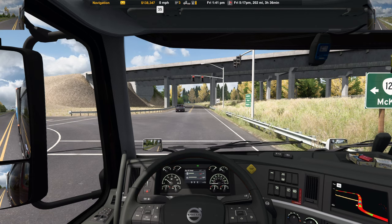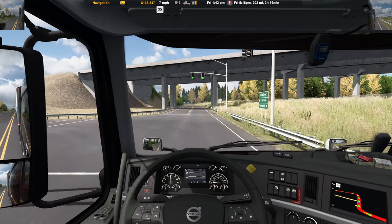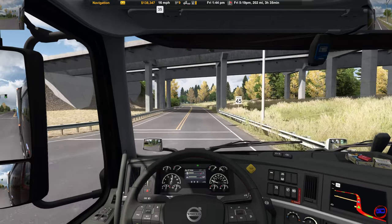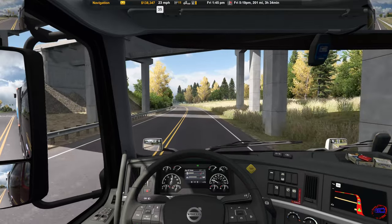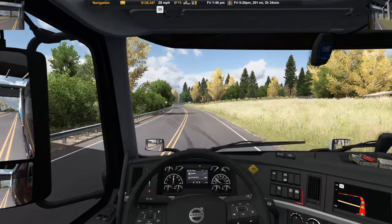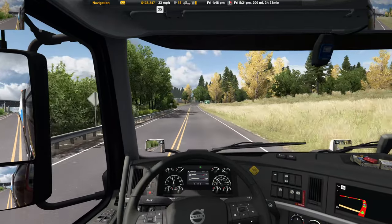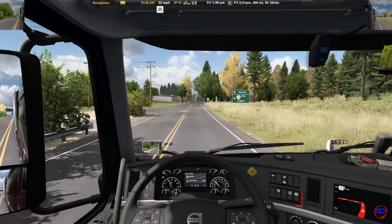Peanut butter and jelly sandwich. I used to eat the shit out of peanut butter and jelly sandwiches. That and bags of chips. Like 3 or 4 of them. It was cheap. Get ready to turn left. Turn left.